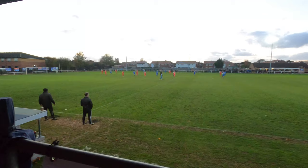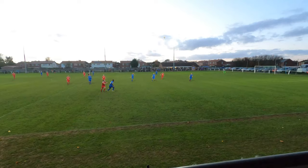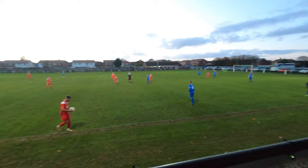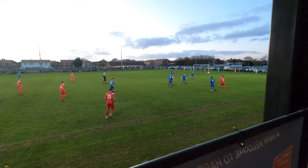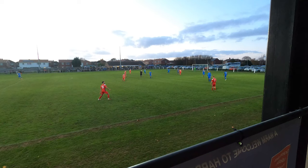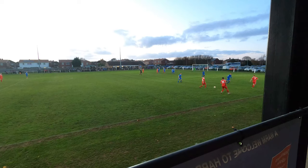We've got about 3 minutes left, I think, of this match. Come on Harrowby, we've only got a few more minutes to try and get a goal back. Even the ref is asking the players to pick it up. I've seen that before. Free kick here. Number 10 is taking it, and I can't see it.